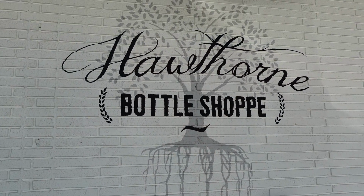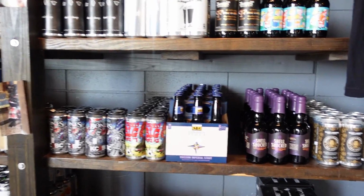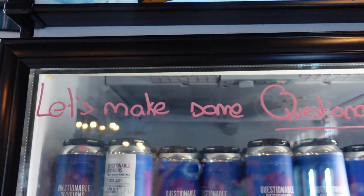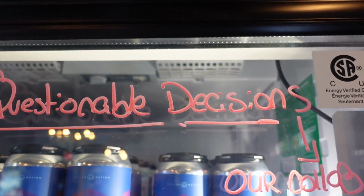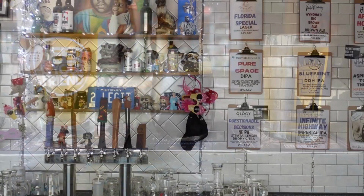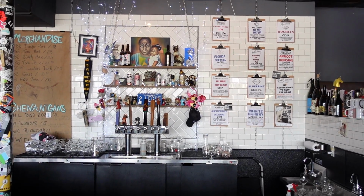Upon entering Hawthorne Bottle Shop, we were impressed with the huge selection of bottled beer and wine that could be purchased either to drink on the premises or taken to go. We resisted the temptation to make questionable decisions and did not go home with Big Deborah, but we did enjoy a few beers from their tap list, which included a variety of craft beers from around Florida and the U.S.